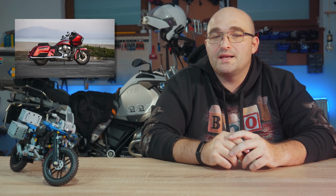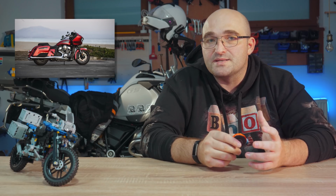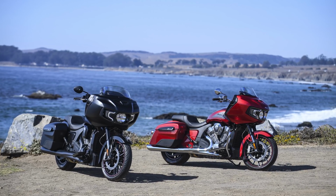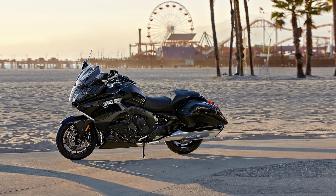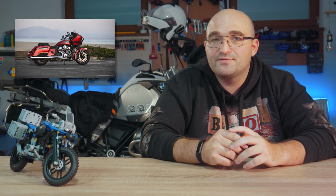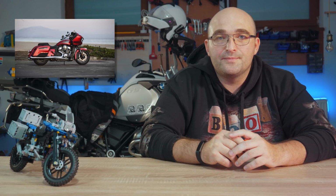So it's safe to say that Indian really wanted to raise the bar when it comes to the American bagger, and their final result is this, the 2020 Challenger. Now the guys from Indian in charge of designing the new Challenger are open fans of BMW's 6-cylinder K1600 bagger. They also openly admit that the German bagger wasn't the bike they were going after when designing the Challenger, but aimed it more towards the best-selling big bike in America, the Harley-Davidson Road Glide.